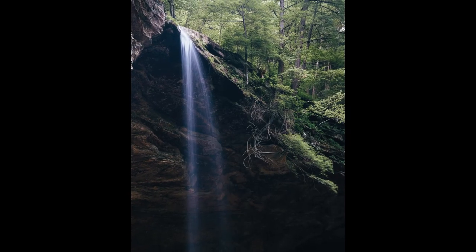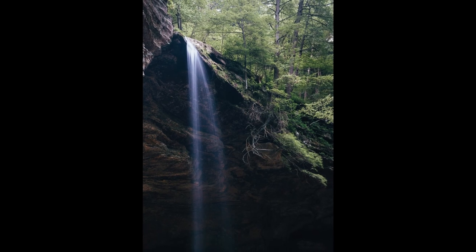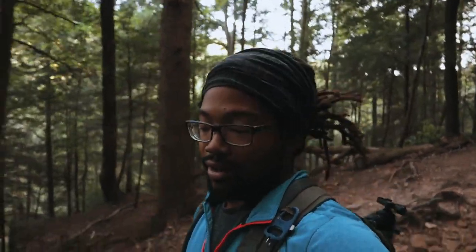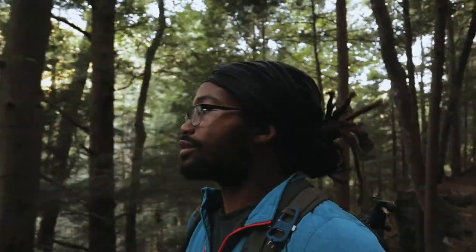Got the one shot and then added myself as an adventure selfie, and then I took one close-up detail shot, which I'll show you now. And yeah, I think that's done for me, at least in this location. And I'm headed to Old Man's Cave, which is the other really popular destination, I guess, here at Hocking Hills. I'm imagining there's going to be some people there.